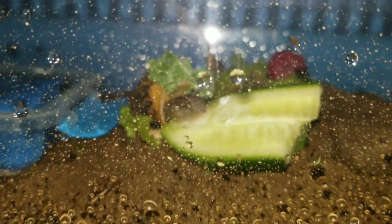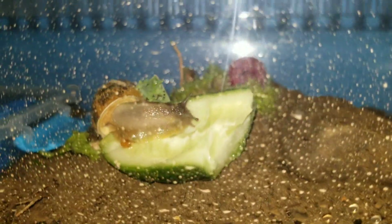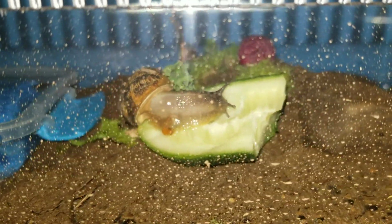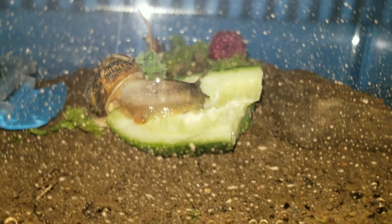The snail in there is still eating. I should probably wipe down the glass. Okay, I returned 45 minutes later, and you see that? The snail is still there eating, carving out the entire center of that cucumber. Like, that is a lot of food for one tiny snail. Really hungry. The other one's up there on the ceiling.